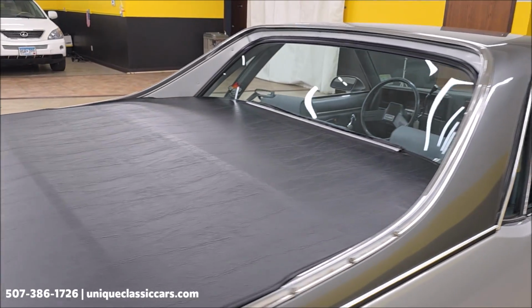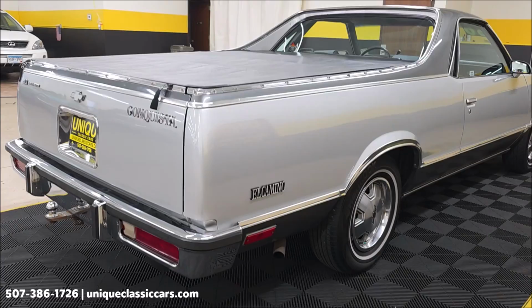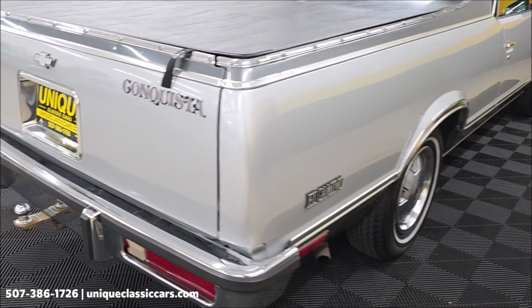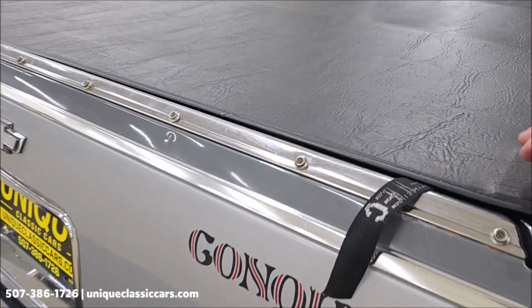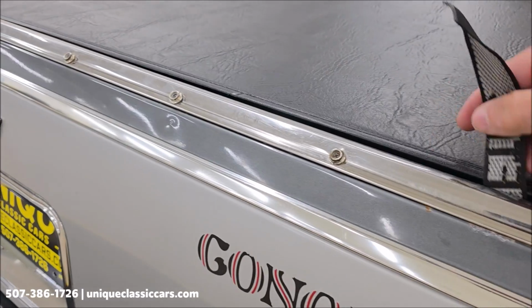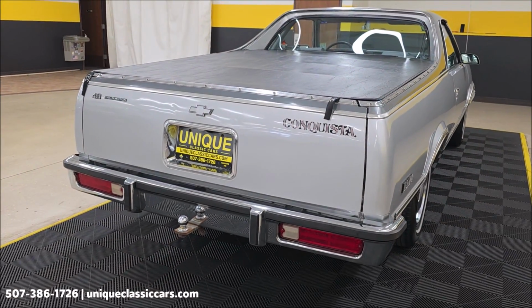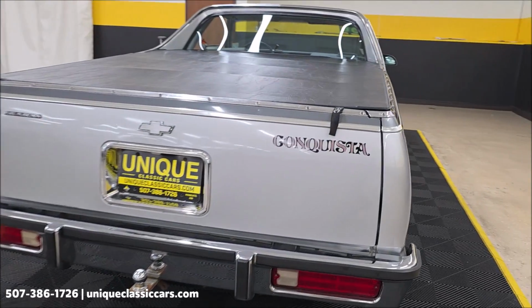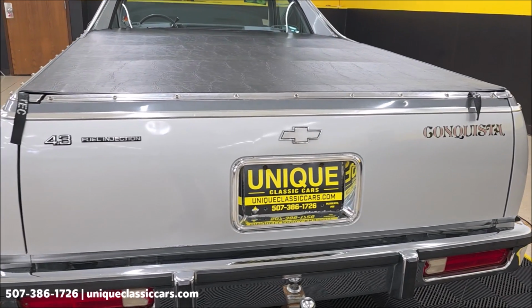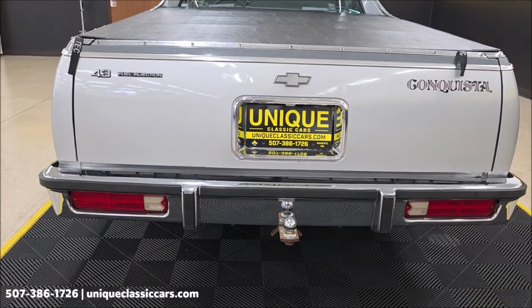Soft tonneau cover. Once again, all those still pictures, uniqueclassiccars.com. Of course, this is one that will lift up, so that's why you see these flaps here. So it lifts up, has struts holding it there. We just left them out when we were doing the pictures. There's the Conquista package. Noted on the rear tailgate, 4.3 liter fuel injection. Chrome in the rear bumper looking good.